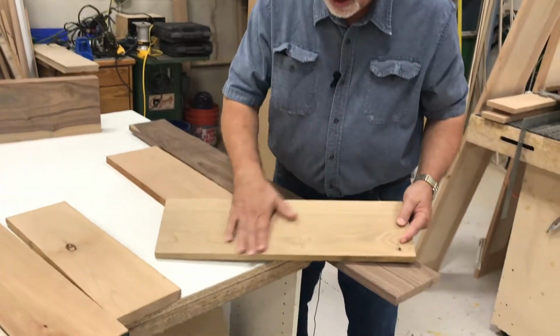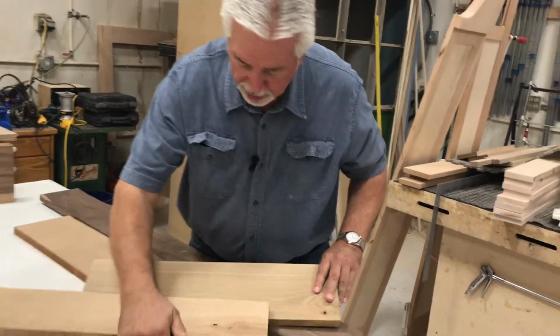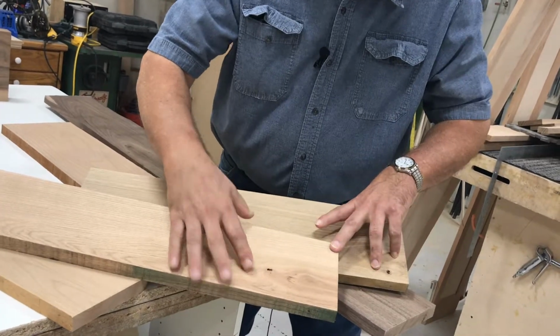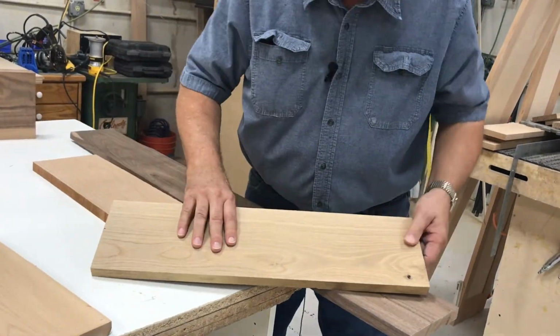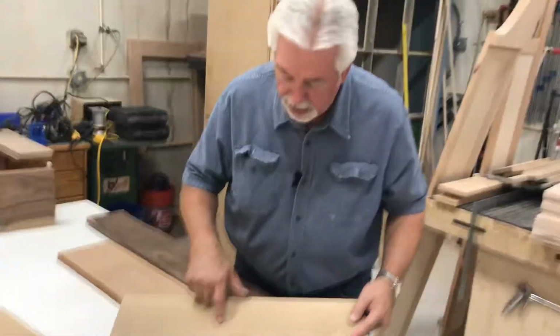Our next wood is white oak. Now, here's our red oak tree, and here's our white oak tree, and you can see that the white oak is actually brown in comparison to the red in the red oak. But that's just, again, a classification of the tree, but it's still an oak tree. Same family, just a different tree.